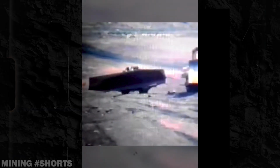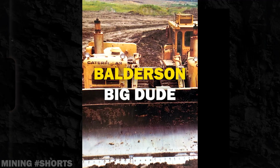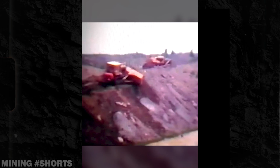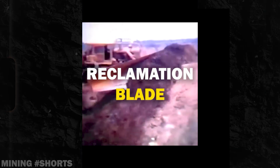It only took one Caterpillar dozer to push this 40-foot blade. In the late 1970s, Balderson out of Wamego, Kansas was commissioned to build insane heavy-duty dozing attachments for Caterpillar bulldozers, such as the legendary 48-foot Double Dude previously covered on the channel, and the much more maneuverable Big Dude. Just like the Double Dude, the Big Dude was mainly designed for spoil pile reclamation in coal mines.